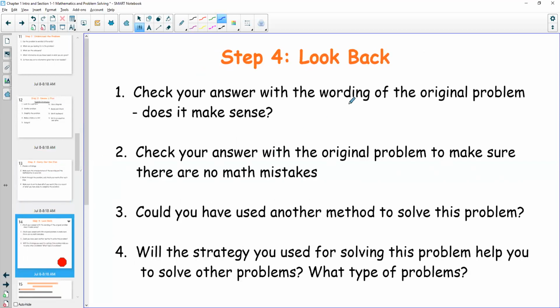Then your last step is to sort of go, okay, this is the answer I found. Does this actually make sense in the problem? Does my math work? Could I have done it a different way, or do I need to? Because maybe I got an answer, but it doesn't make any sense. And will what I learned here help me to solve other kinds of problems? That would be great, right?